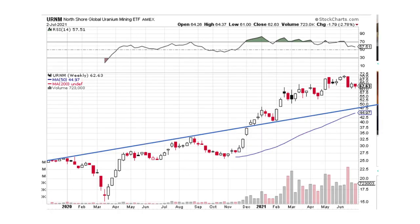Here's North Shore Global Uranium Mining from a big picture view. I drew this trend line in. We kind of broke out, back tested, and then starting to run. We could come all the way back and back test, or maybe not. But there is the chance to kind of roll over and come back. Not saying that it will. I'm just saying there's a possibility there.